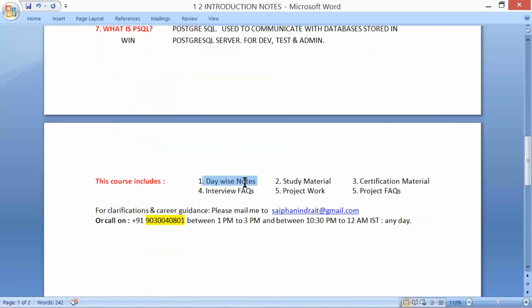So this course involves daily notes, study material, certification material for PostgreSQL, and we have interview FAQs, project work, and project FAQs. In case our interviewer asks what you did in your previous project, what challenges you faced, how far your PostgreSQL is secured for your project even though it's open source, or why you prefer it over other database management systems. Or for example, what is the size of your database? How many servers do you have in your project? What is your team size? What is your job role? These kinds of process-related and job-related FAQs are very, very important for our interviews. So besides the daily mock tests for every concept, we have the project FAQs separately. And I'll be available on this number for further clarifications or questions, any day.